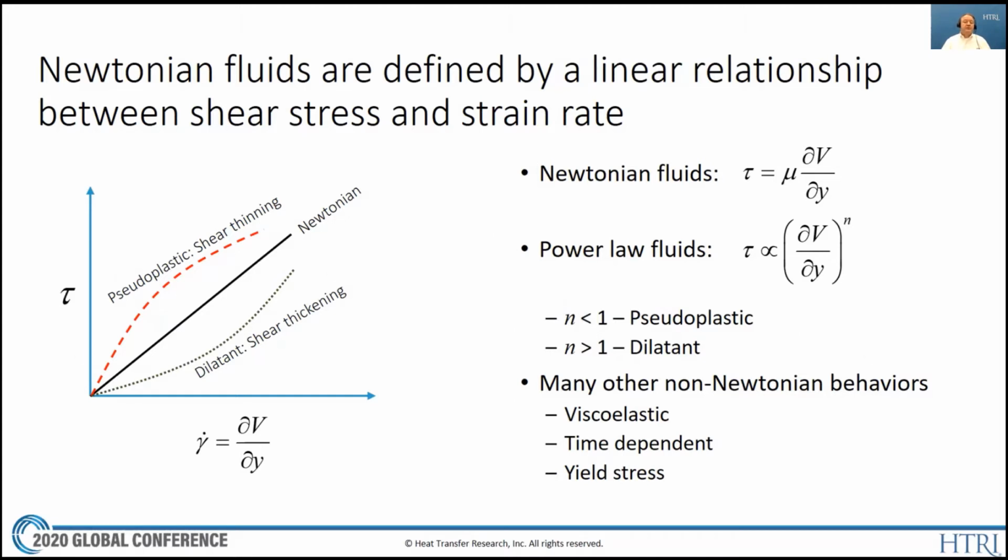There's the class of fluids called the power law fluids. One of them is a pseudoplastic or shear thinning fluid. In a shear thinning fluid, after you get the fluid moving, its apparent viscosity decreases. And then there is a dilatant fluid. In that case, after you get the fluid flowing, it shows an increase in apparent viscosity. But there are other types of non-Newtonian behaviors. There's viscoelastic, there's time dependencies, and then there's observations of, like, a yield stress. You have to apply a large force just to get the fluid to move.